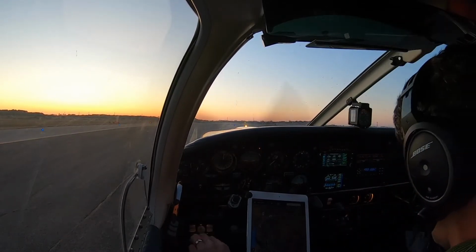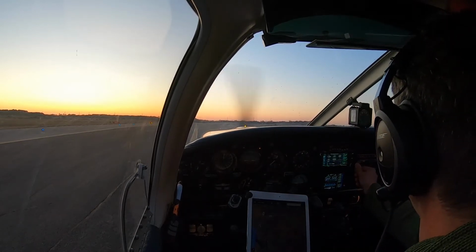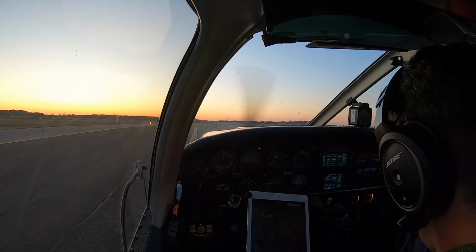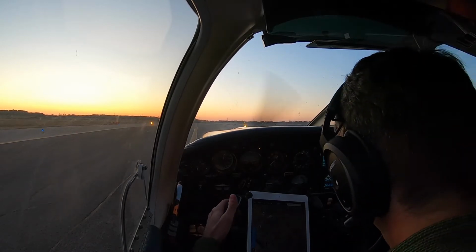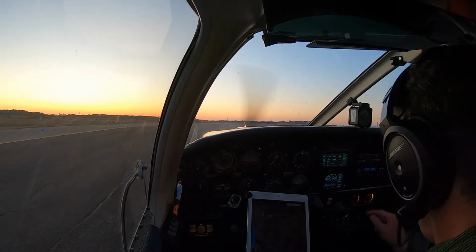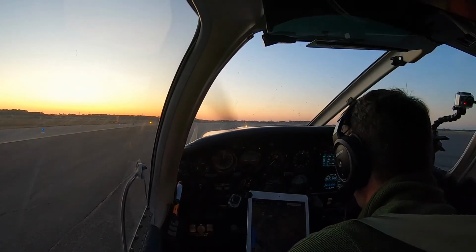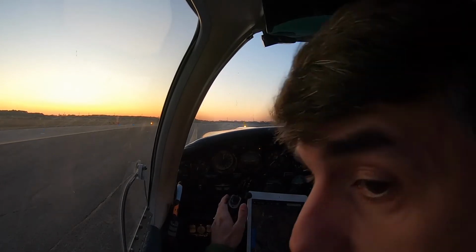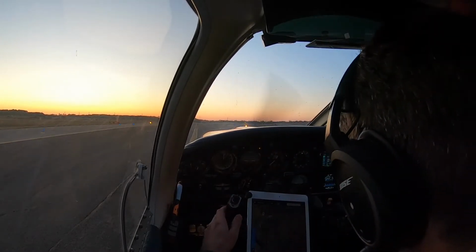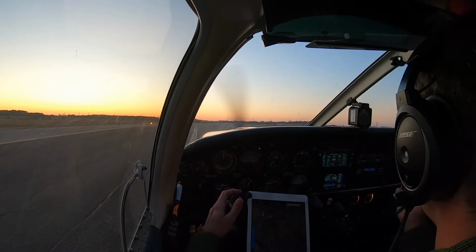All right, fuel pump is on. Mixture is rich. Comm radios are set. Switch over to tower here. Nav GPS switch was set. We're not doing anything with that. Autopilot is off, correct. Transponder is set. Air conditioner is off. Pitot heat not needed. Flaps set to 10. Confirmed. Yep. All right, strobes and landing lights are on. And we'll get our takeoff clearance.